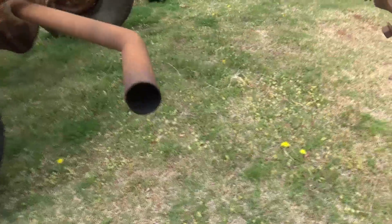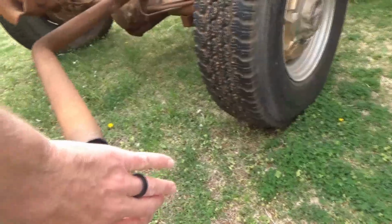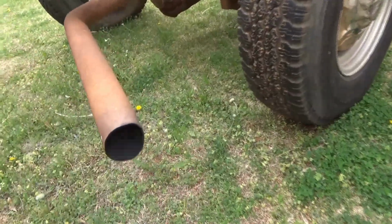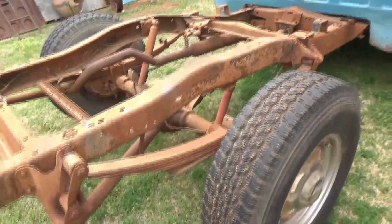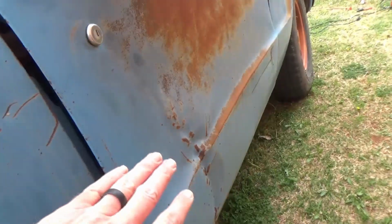Somewhat warmed up and idling now. Not bad. Sounds like all the plugs are firing. Not bad at all. Here's some passenger side. You can see that cab corner's a heck of a lot worse. Some damage on the door here.